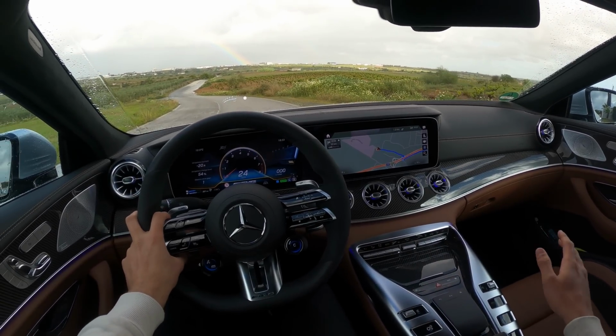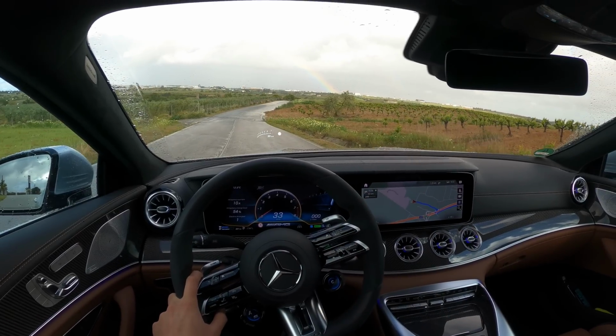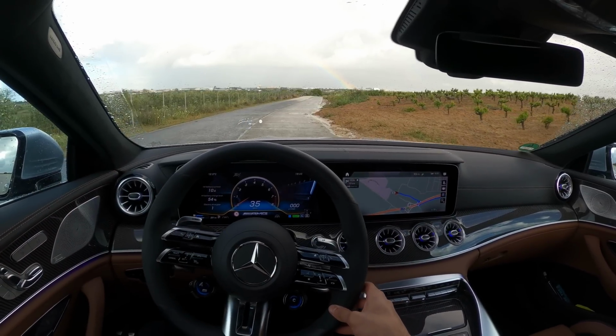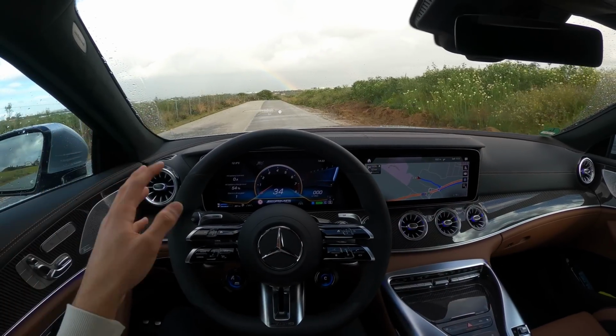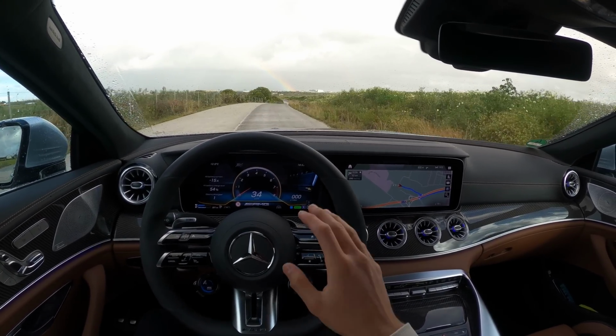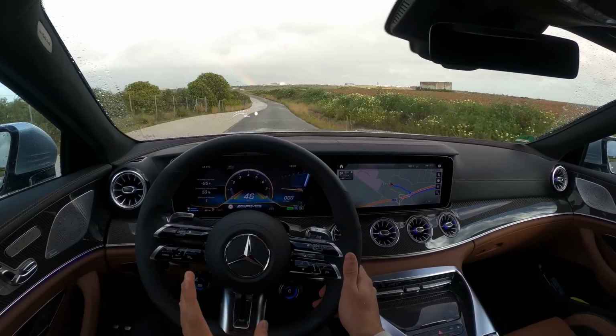But all in all, guys, what's the difference between this and the GT63? First of all, this is a new model. I mean, this is a hybrid, also the first AMG hybrid. Talking just about the model itself, the GT 4-door, this is based on the facelifted version of it, which means we have the new steering wheel, the flat bottom AMG steering wheel, the new one.